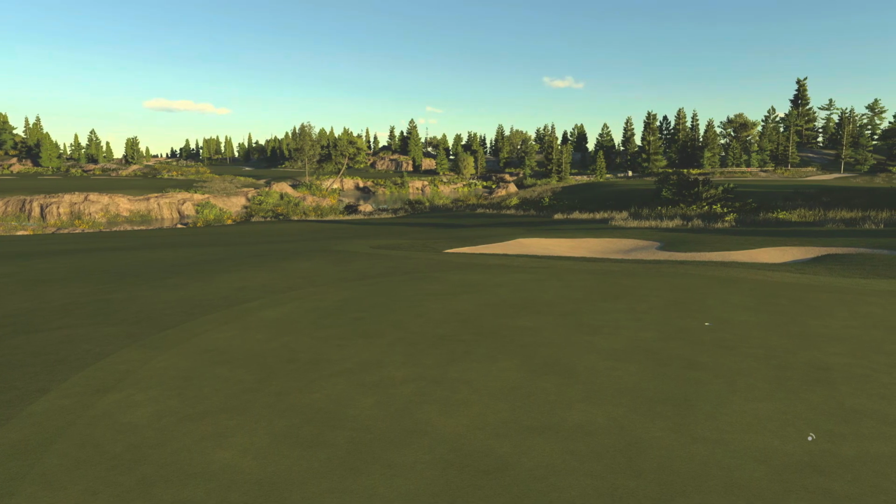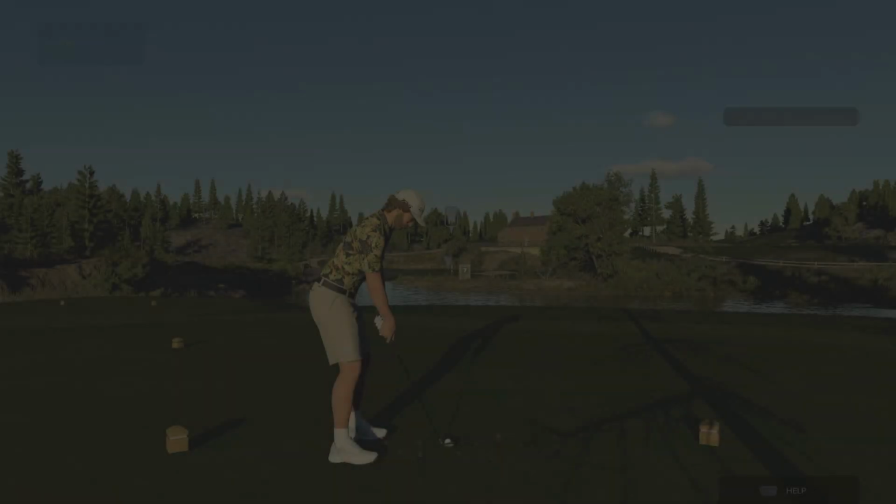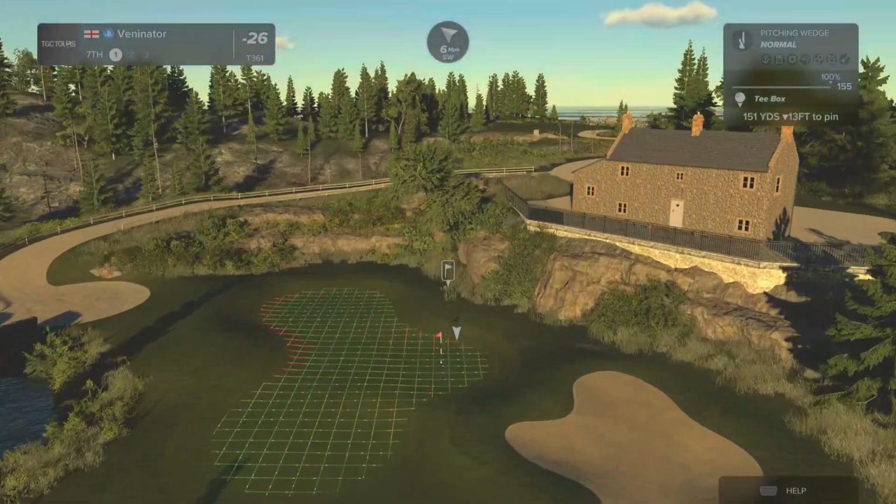I did say in round number 3 as well, I'm not really chasing a score as such. I'm trying to get consistency at the moment. And it's paying off for me anyway. Going right to left.